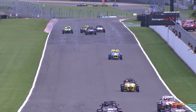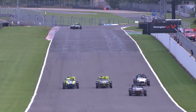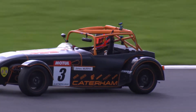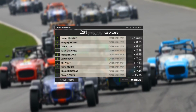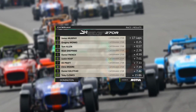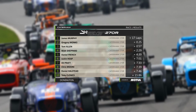That is his first win of the year, and second place for Greg Monks, Tom Allen third, and Matt Shepherd, the man who misses out on the podium spot, still a decent 4th place finish for the number 80 car. Well, James Murphy had to work very, very hard for that, and he takes the race win, his first of the year. Greg Monks second, Tom Allen third, and Shepherd fourth, with Daniel French in 5th position, scoring some valuable points and outscoring Justin Heap, his big championship rival.